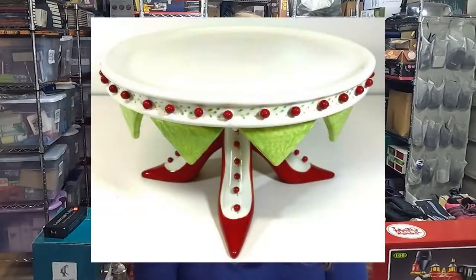So next up is this Patience Brewster Kringles Department 56 Ceramic High Heel Cake Plate. I went to an estate sale probably about 4 or 5 months ago and bought lots of Hot Wheels, lots of different kinds of cars, and, you know, like always, just some random items. Did not see this, but I was planning on going back for the last day of the estate sale when everything was going to be half off. And this house was just filled with all kinds of different things.